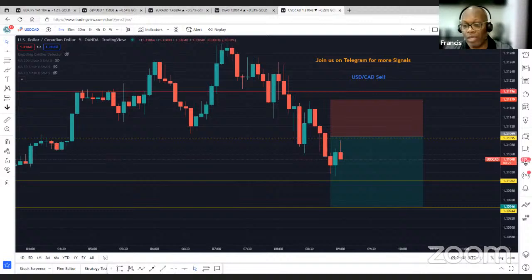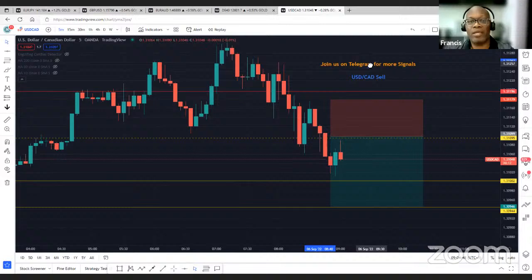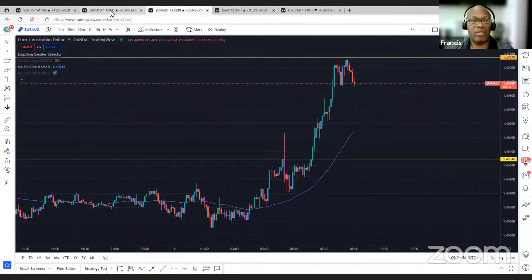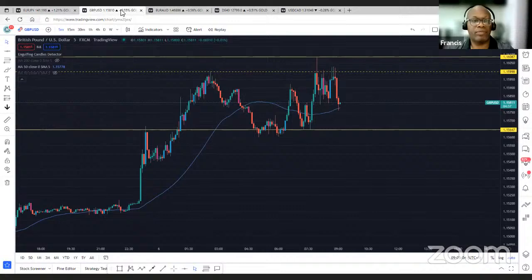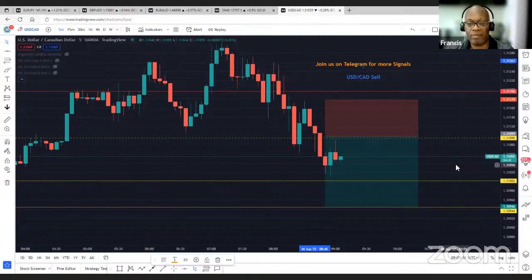So I'll be finishing in about 10 or 15 minutes. The thing is, once we've entered a trade, it's pointless to linger here for nothing. Like we see, the other setups have not played out. But if I do get a trade, I'll post it in the Telegram group. So it's just more or less a scalp trade today.